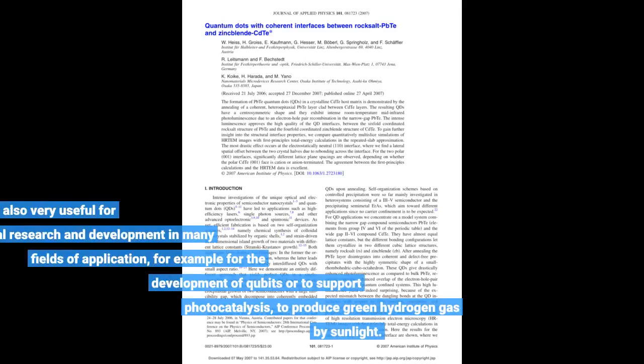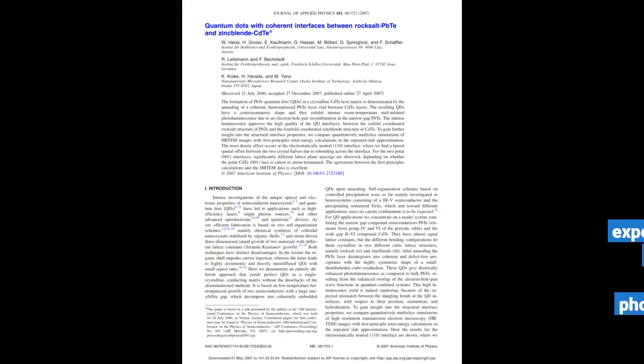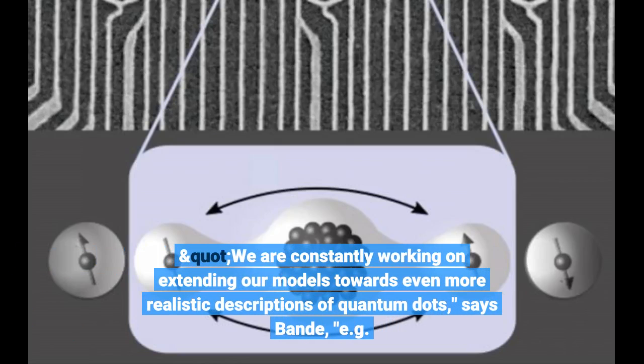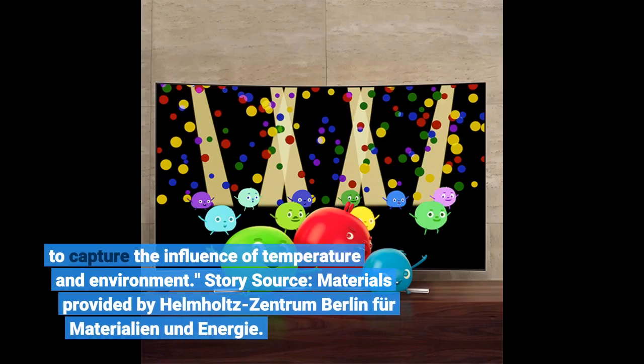The results are also very useful for experimental research and development in many fields of application, for example for the development of qubits or to support photocatalysis, to produce green hydrogen gas by sunlight. We are constantly working on extending our models towards even more realistic descriptions of quantum dots, says Bande, e.g. to capture the influence of temperature and environment.